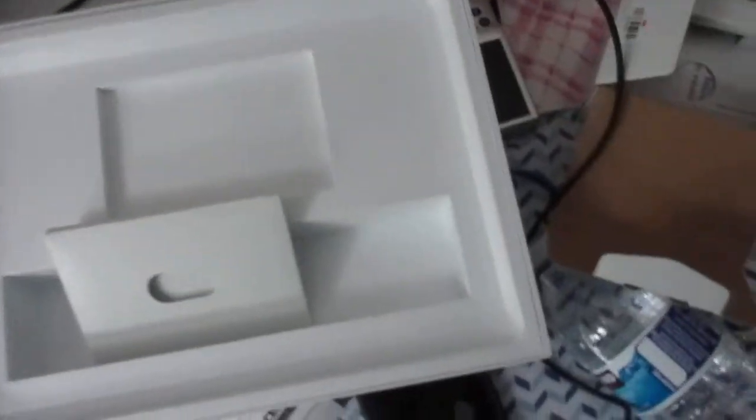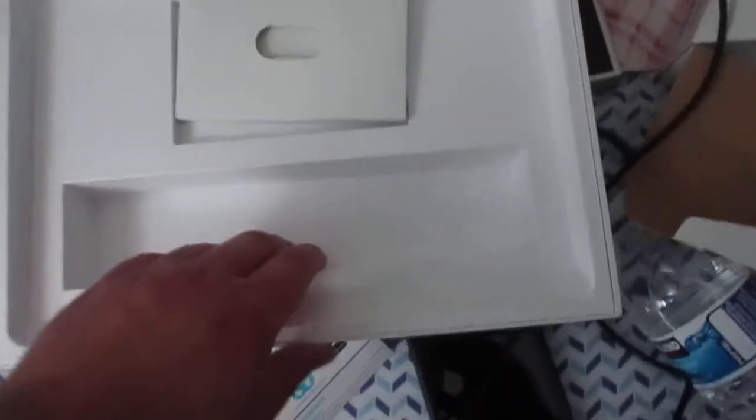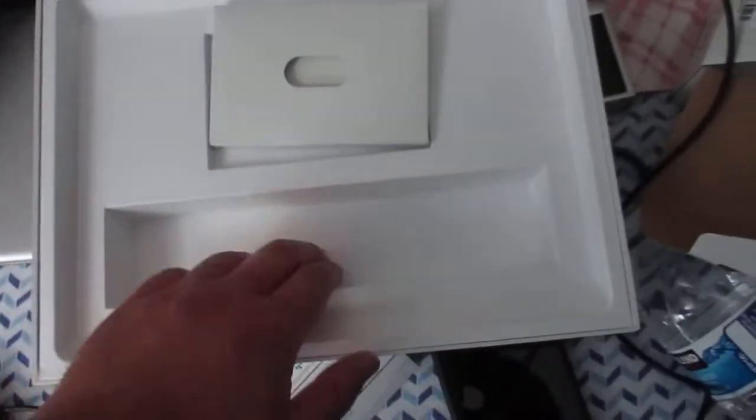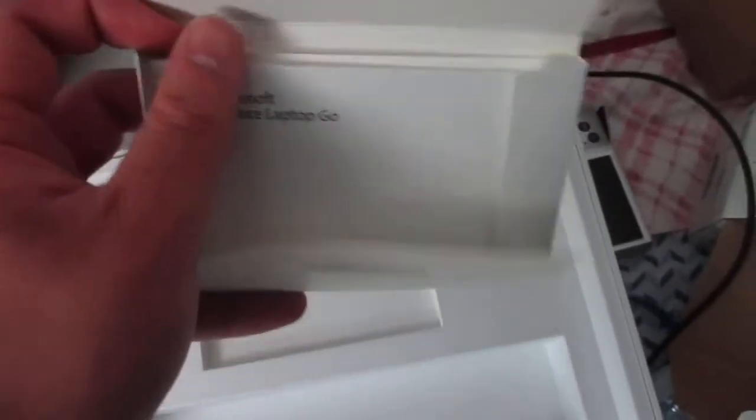So in here, this is where your charger would come in. Obviously I have it out right now, but if you get this laptop, your charger will come in this slot here, and then in this slot is your instruction manual. As you can see, instruction manual, warranty booklet, pretty simple packaging, which I like.